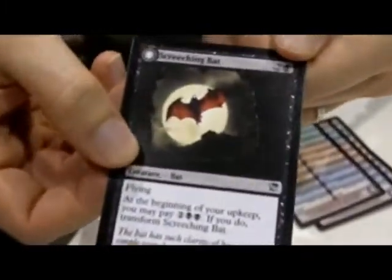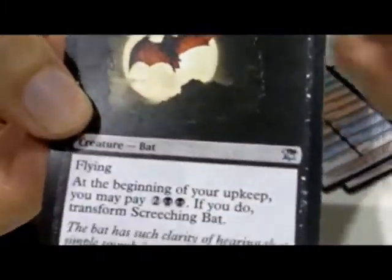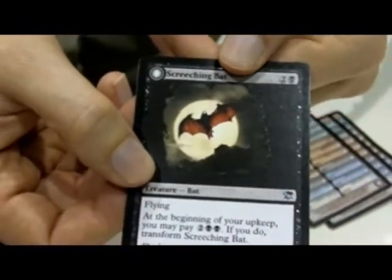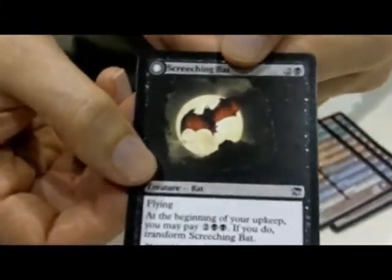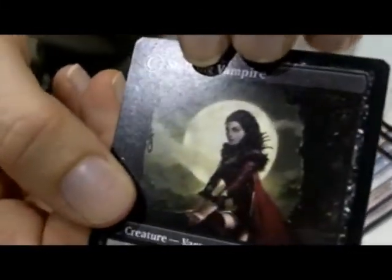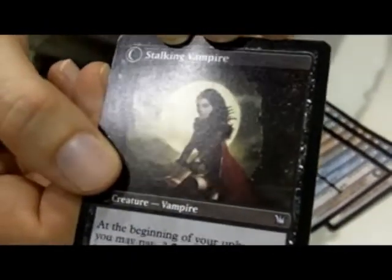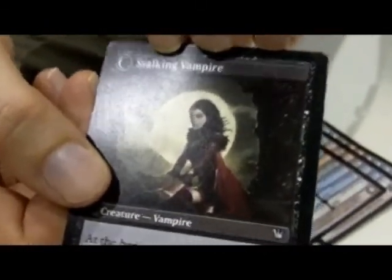We have this bat, for example, who turns into a vampire. And this is a card that you can pay to transform. So if you need a 2/2 flyer, the bat will work out fine for you. But if you want to go to town with a 5/5 vampire on the ground, you can pay to transform her, and then go to work on them that way.